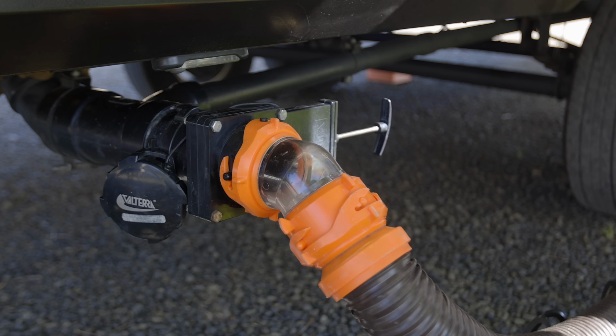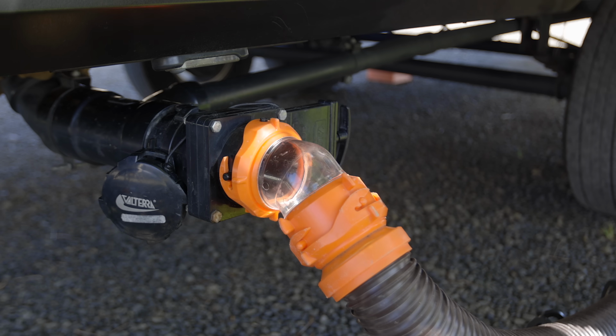Well, I went to go dump the tanks and it just disintegrated, but with that valve at the end, I was able to shut it immediately, and I didn't have to wait for the rest of that fluid out of the pipe to come falling out. I was able to shut it off immediately and be able to clean everything up that much easier because there was less mess on the ground. So for all these reasons, I would absolutely buy one of these twist-on valves again in a heartbeat.